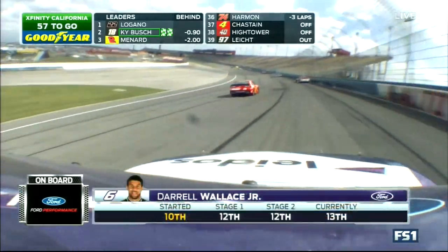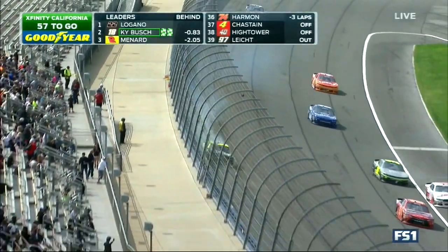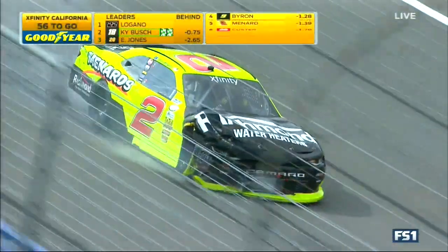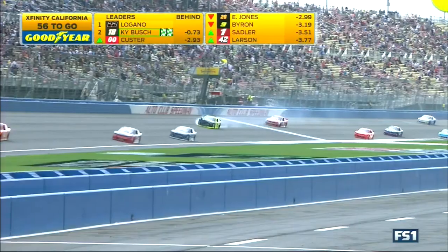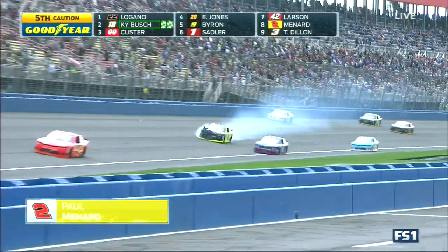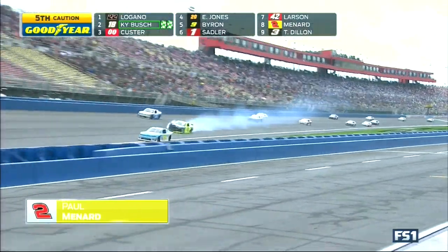How far can this seven car go on those pressure tires? Oh, big wreck. Paul Menard, he turned back down under you, hooked you. According to the spotter, there was contact. Yeah, he hooked your left rear. He turned down on you. He rebounded.